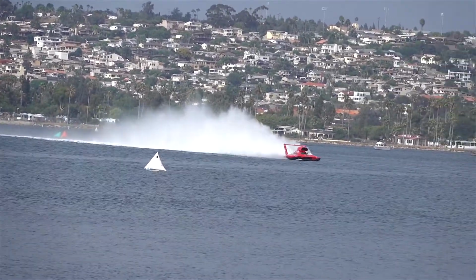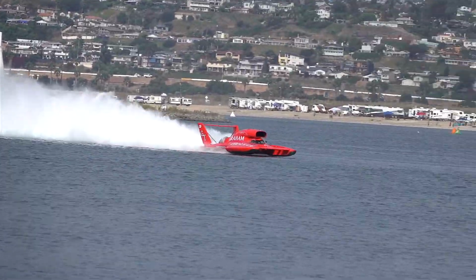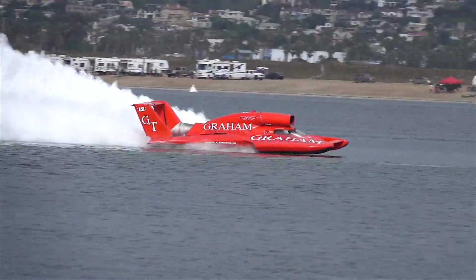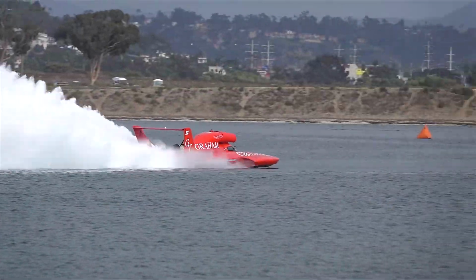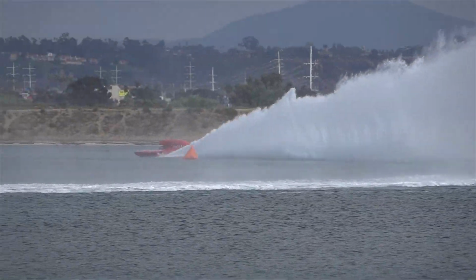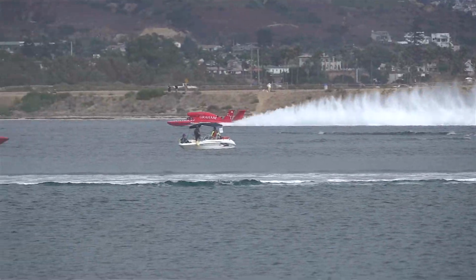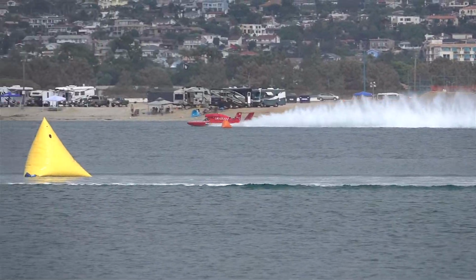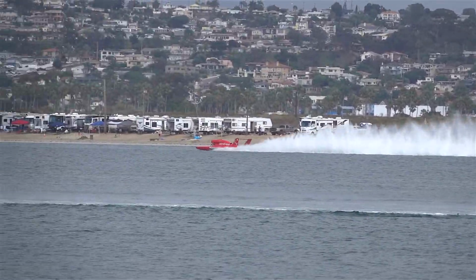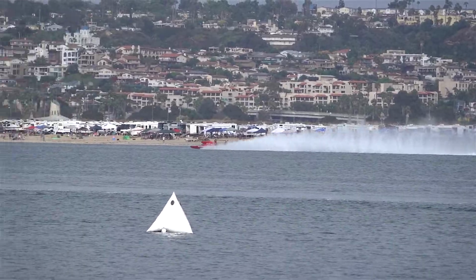Lap number 2 for J. Michael Kelly in the U12 Graham Trucking. We saw it as the U5 last year. Rob Graham bought the boat and said now we're going to take the 2 numbers that these 2 Graham Trucking boats have worn for the last several years, the 5 and the 7, combine them, and call them the U12 Graham Trucking Racing. Lap number 2 coming up.